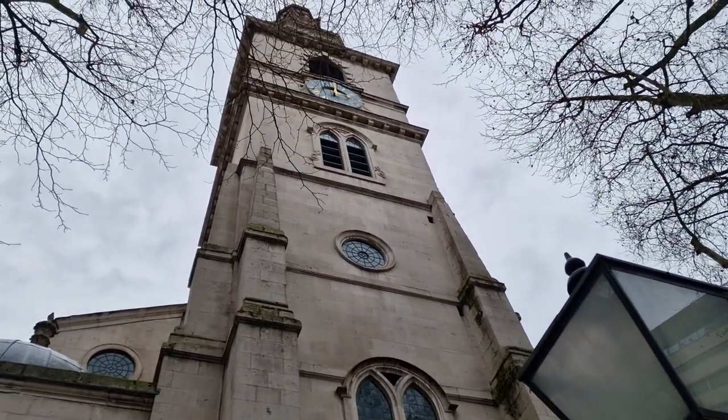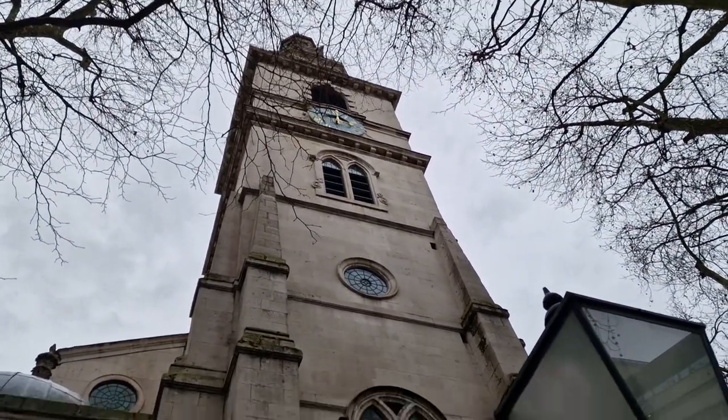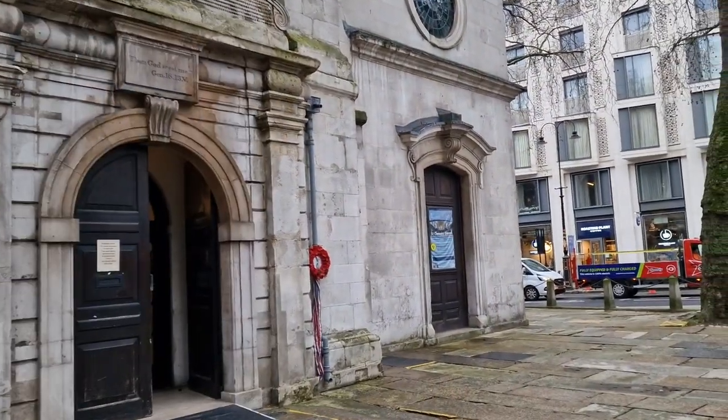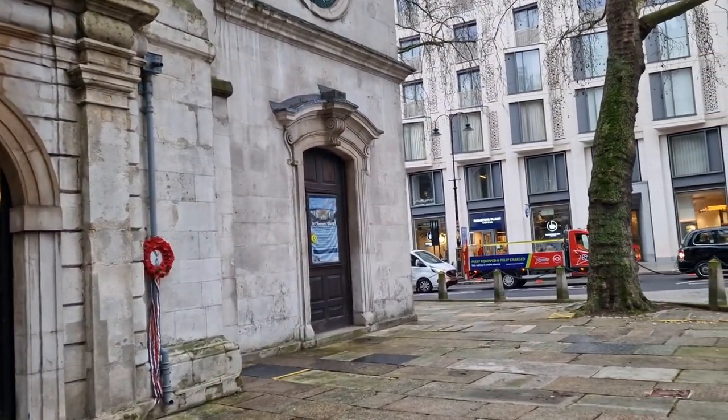There we are, that was the 3 o'clock bells of St Clement Danes. So, getting 37 minutes long, we've gone a little bit over, so I'll have to cut this one, guys and girls.